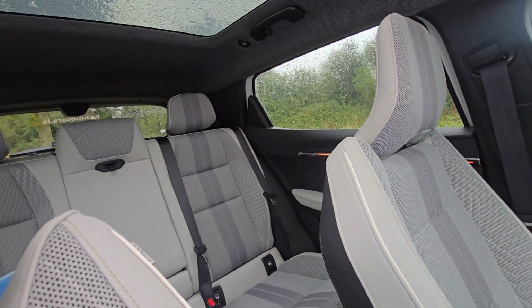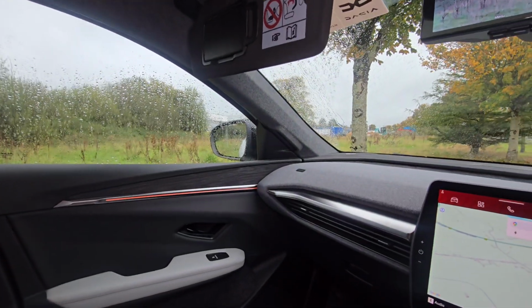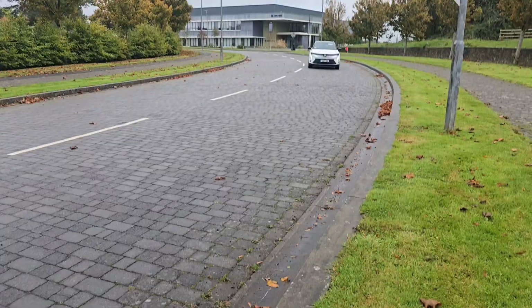Now, the interior is very, very nice. Okay, we'll take this for the drive. We'll pause for the moment and we'll go on the drive and see what it's like to drive.